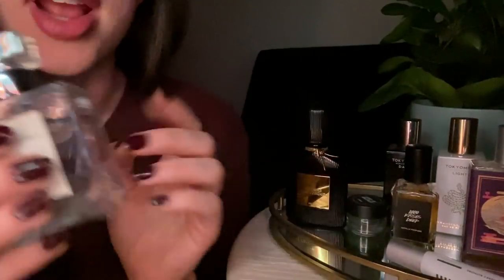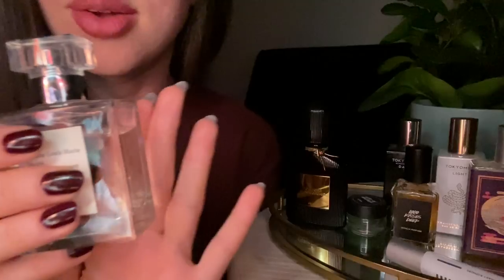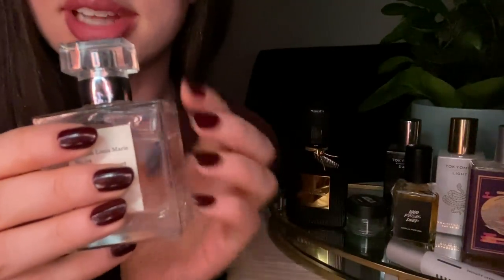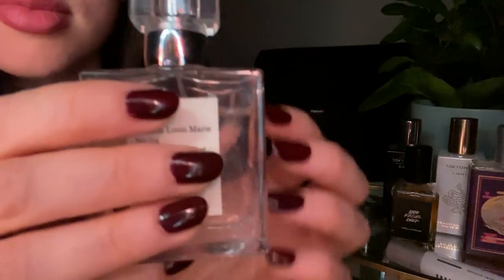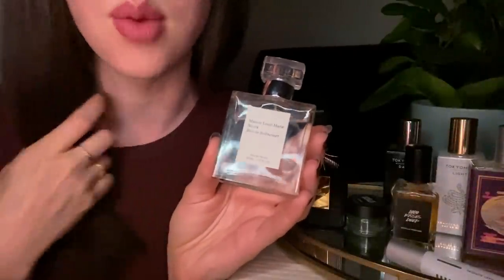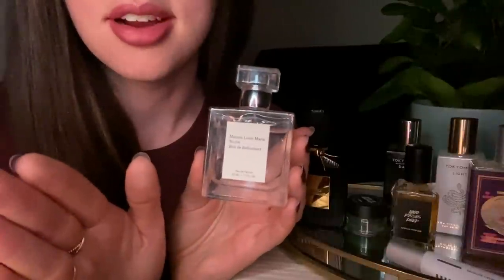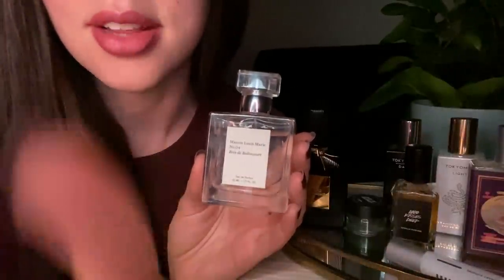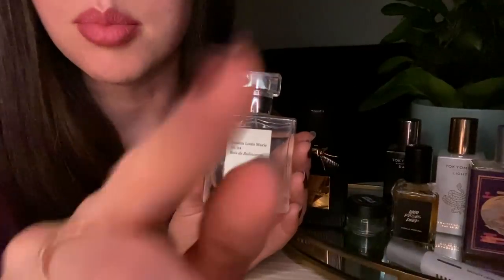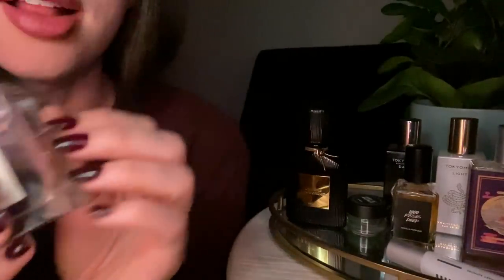I just love how classic the bottle is, though, just this nice simple glass. When I first moved to the city I live in currently, I wore this all the time. I don't have the money for Santal 33, but a lot of people here I noticed wear that scent.